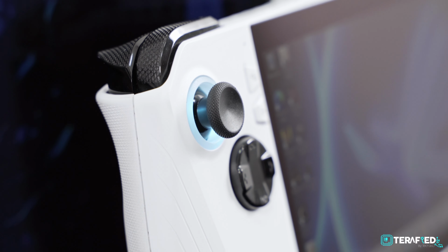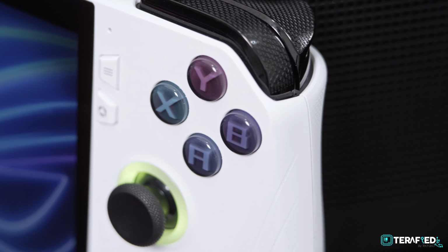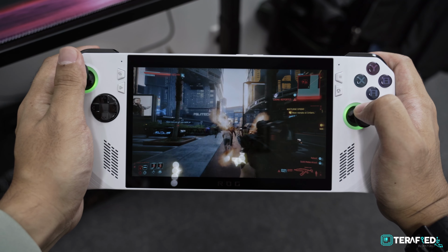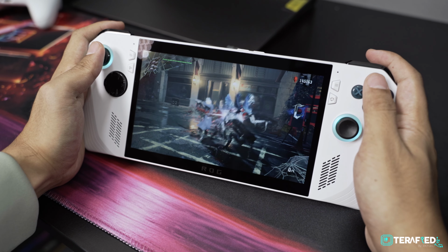The ROG Ally boasts the latest AMD Ryzen Z1 Extreme and it performs admirably. We are talking up to 60 frames per second in Cyberpunk 2077 at 1080p or up to 120 frames per second in Devil May Cry 5. What can we say? We are just impressed.